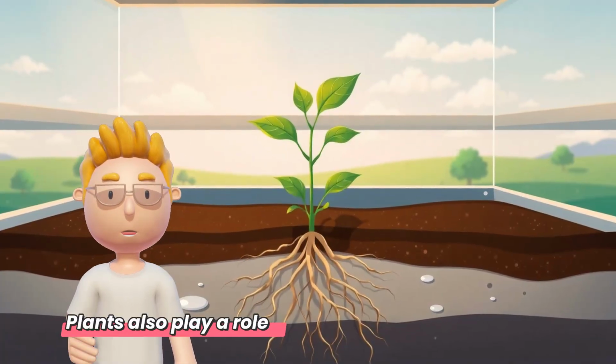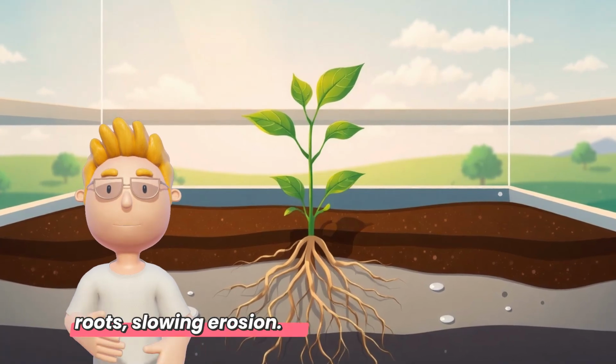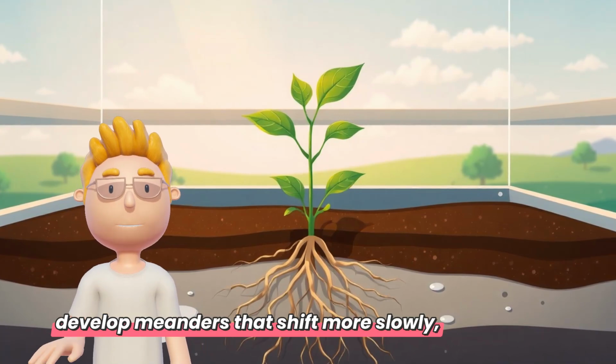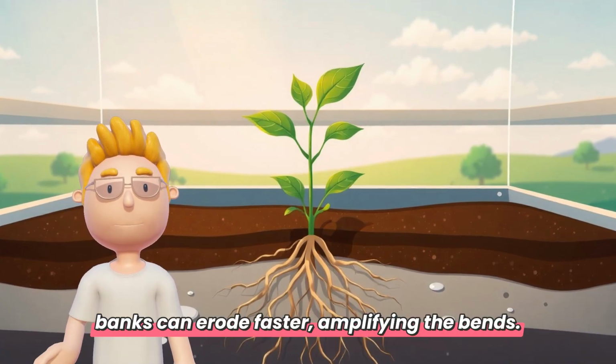Plants also play a role by stabilizing banks with their roots, slowing erosion. Forested riverbanks tend to develop meanders that shift more slowly, while barren banks can erode faster, amplifying the bends.